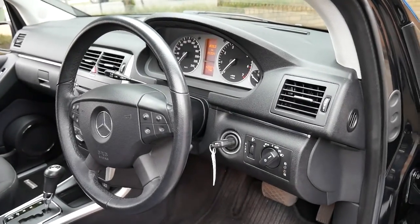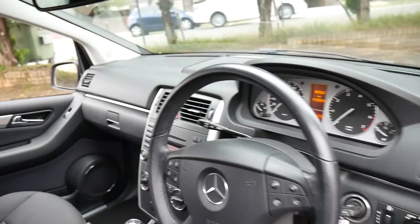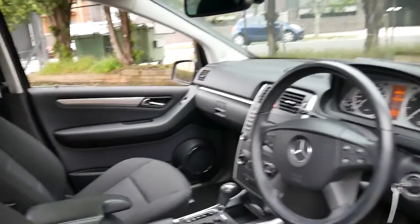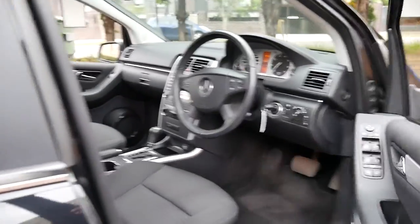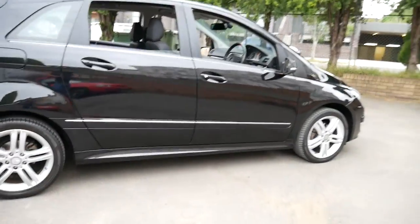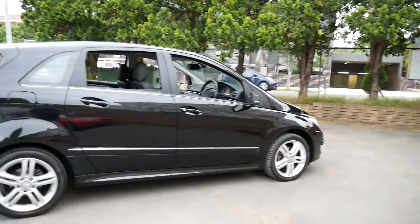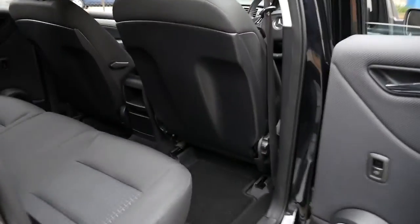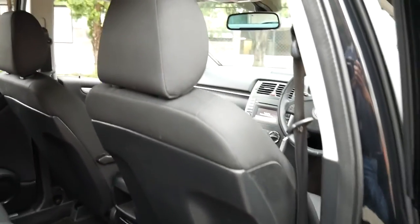It's got cruise control, automatic headlights, Bluetooth. It's reliable, economical, and it comes in this great colour combination. Someone's really looked after it. It's got the original Mercedes-Benz mats, and it's always been serviced on time. The wheels are in good condition, the paint, I mean, certainly for a black car, it's in fantastic condition.